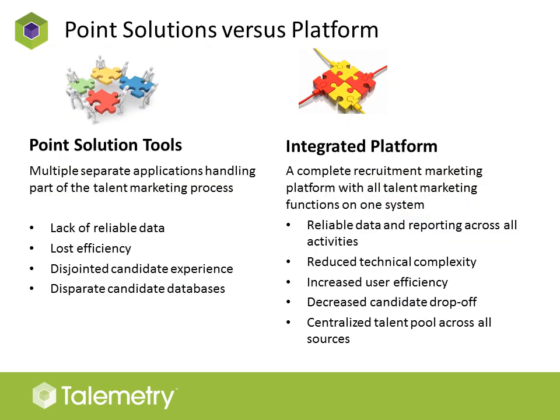So you've heard me talk a little bit about an integrated platform, and Ian mentioned this earlier, and even when I was working recruiting operations for a large company, we loved those point solution tools, right? The shiny new object. It was great because it helped us do X better, it helped us do Y better, and we loved it, right? The problem with that is, as we started to mature, what we realized is that we were, from a point solution perspective, lacking reliable data, right? We were losing efficiency because we were tapping into multiple systems, both from an operations perspective as well as from a tactical perspective.